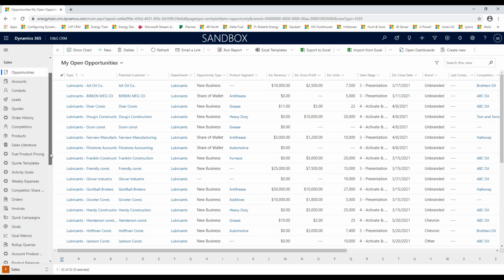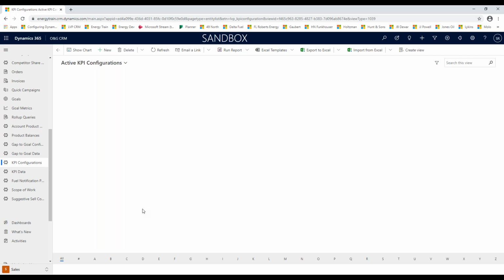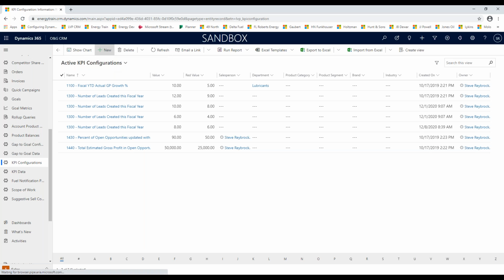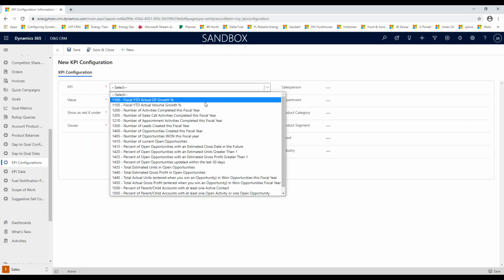So the concept is, first of all, you need to determine what's important to you. So I've determined I've got some KPIs here that I already set up. So this must be what's important to me. I'll just show you if I hit the new button to set up a new one. Here's a list of all the different KPIs we have in the system, and we've designed it where it's fairly easy for us to add more if somebody comes up with different ones.